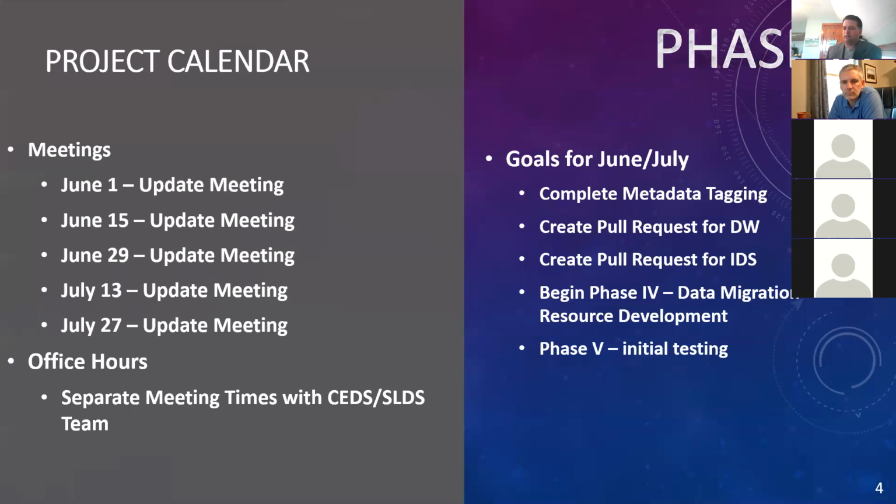And if we feel comfortable with that, then we'll create those pull requests, and then ultimately be able to move into phase 4 and 5, where we build the real reports themselves and offer that code up, which will be the end of the whole project, where you can run any of these reports in your own environment if you have the warehouse installed. So that's what we're looking at in June and July.